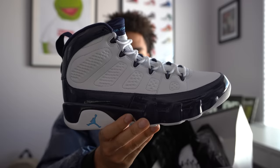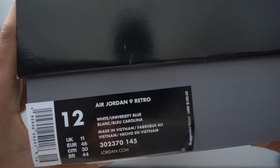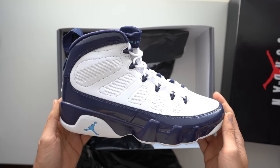But this is the UNC Pearl Blue Jordan 9. And these are actually going to release, I believe, February 9th. I think that's what it is for now. Either way, All-Star Weekend, it's either February 9th or the 19th. Retail is gonna be $190. Now this is a shoe that I personally think is gonna sit. I really like the colorway.